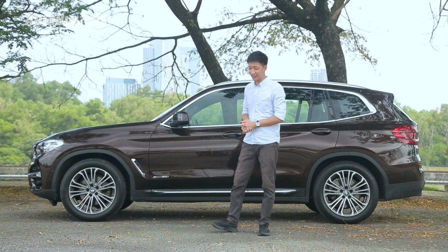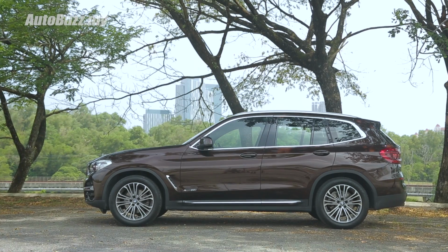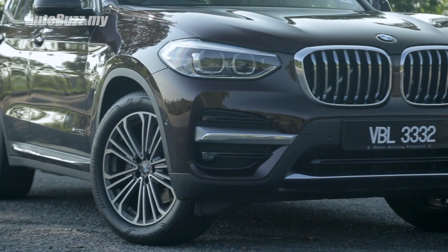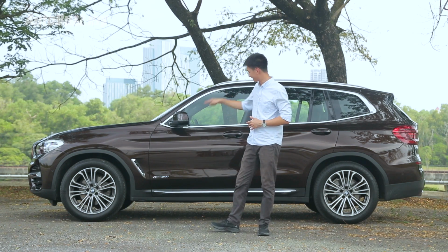On the side, I must say, I'm not exactly a fan of how these 19-inch wheels look under that new squarish wheel arch design, which kind of gives the side profile a little more character. But what I really despise though is that.